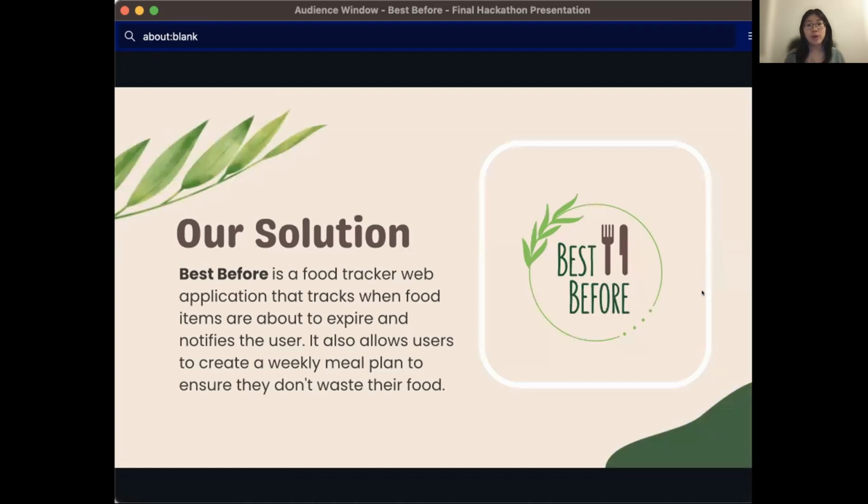It's a food tracker web application that tracks when food items are about to expire and notifies the user, alongside some other features like allowing users to create a weekly meal plan to ensure that they don't waste their food. I came up with the name when I was just chatting with my mom about the project, and I like that the name hints towards the use of best before dates, which are what the app uses to track the food and notify the users, and it's also best to plan your meals before you have to cook or make them.